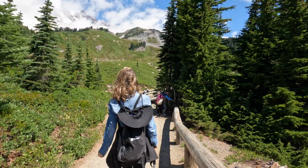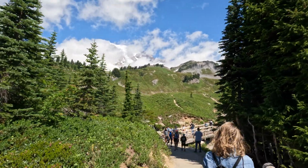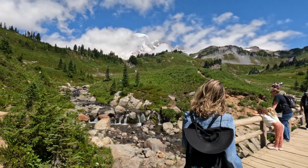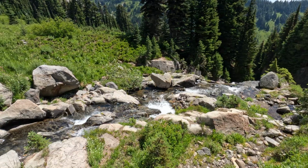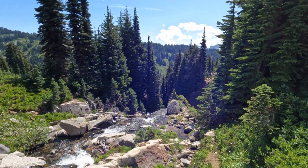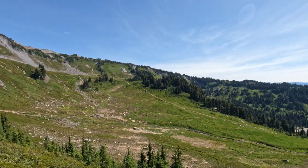Located at the elevation of around 5,400 feet, the Paradise area offers some of the best hiking and sightseeing opportunities in the park. I absolutely love hiking through all the streams and meadows, and the spring and summer are the best time to come for the views. Just look at this carpet of green.